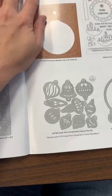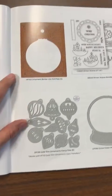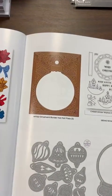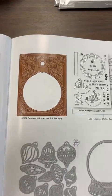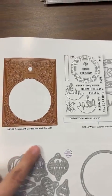Oh, sure. I will definitely make sure I say something. Thanks, Libby. We love Pink and Main here. That is, other than Lawn Fawn, my second biggest line that we carry in the store.